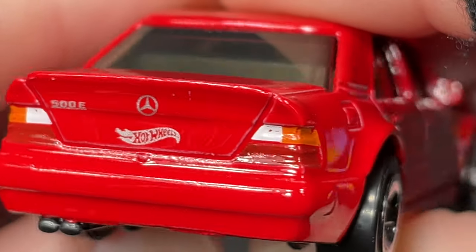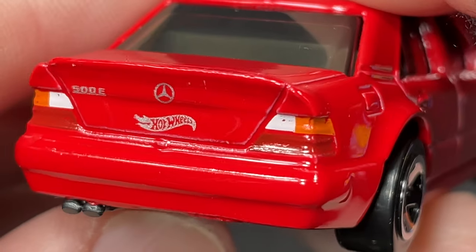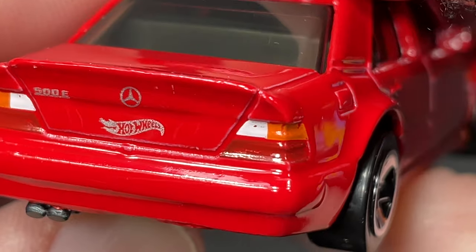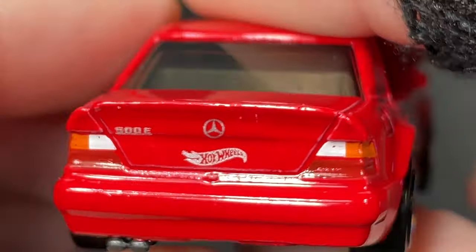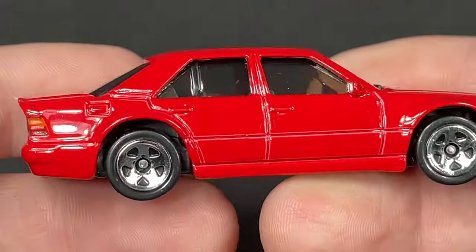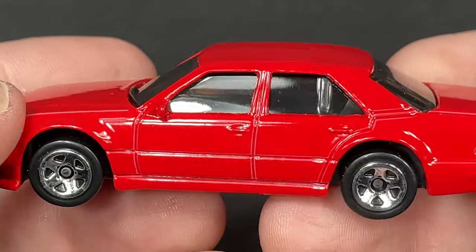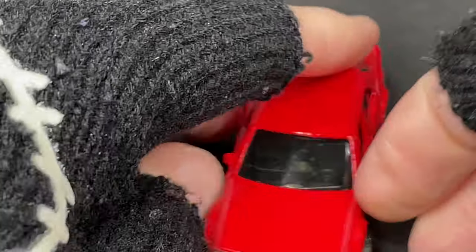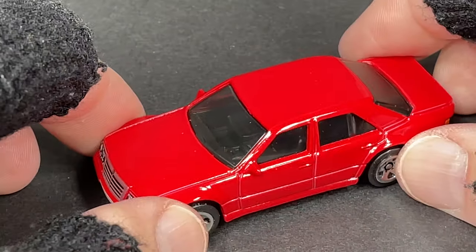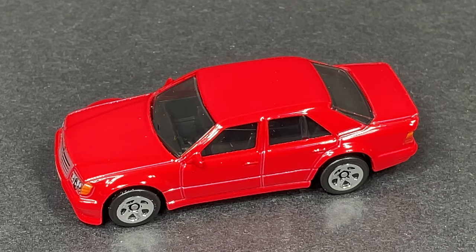A nice badge, Mercedes-Benz badge. And you can see the brake lights underneath. And then on top, we have the amber for the parking lights. And the white reverse lights. A very clean looking Mercedes-Benz. We have gasoline access on the back right fender. It looks really clean, really nice. I'm really happy with the way the Mercedes looks in red. This one was previously out in black and in silver or gray. Beautiful Mercedes.